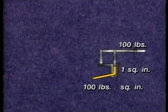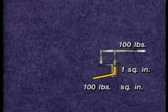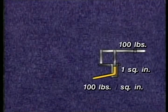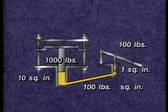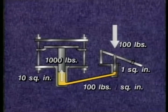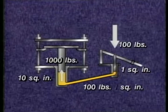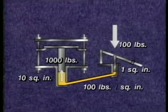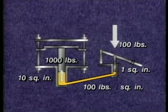For example, suppose 100 pounds of force is applied to a piston attached to a cylinder. If the piston has an area of 1 square inch, it creates a pressure in the cylinder of 100 pounds per square inch. Now, suppose there's another piston attached to the cylinder. The entire surface of that piston is subject to the pressure of 100 pounds per square inch created by the force on the small piston. If it has an area of 10 square inches, then by Pascal's law, the pressure on each square inch produces a force of 100 pounds. Since the area of the piston is 10 square inches, the total force produced on the piston is 1,000 pounds.